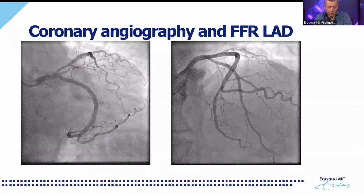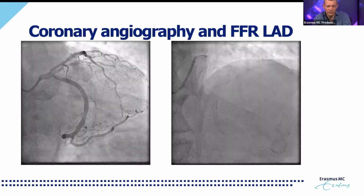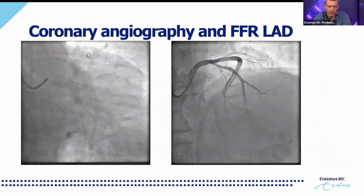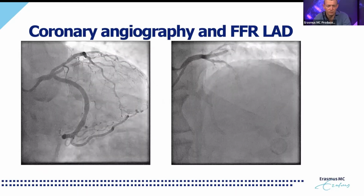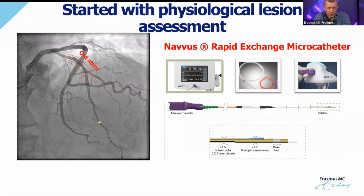So this was his coronary angiogram showing you a left dominant system with a plated stent actually in the mid-LAD after all these years. Looked actually quite good. But then there was an intermediate lesion in the proximal LAD, as well as some disease distal in the LAD, with a circumflex that actually looked very nice. So with that, we started with a physiological lesion assessment.